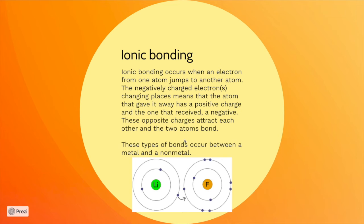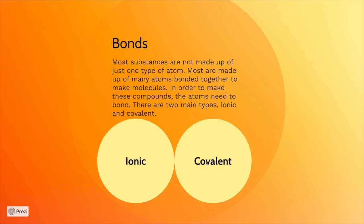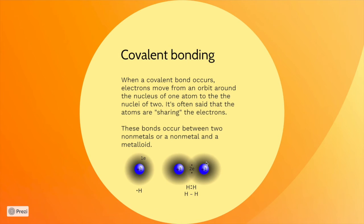And then compared to covalent bonding, covalent bonds will always occur between 2 nonmetals, or a nonmetal and a metalloid, and they involve those 2 atoms sharing electrons. So let's say we have 2 of these hydrogens. These hydrogens have 1 electron just floating around there in the electron cloud, which is this little black piece here.